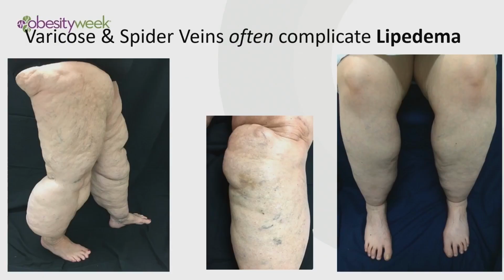Varicose and spider veins often complicate lipedema. If you look at Dr. Herbst's series, up to 100% of these patients have associated spider and varicose veins. Why is this occurring? Laxity in the surrounding dysfunctional connective tissues. In fact, when you look at the clinical manifestations of Ehlers-Danlos syndrome, you'll see a predisposition to varicose and spider veins.